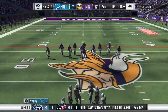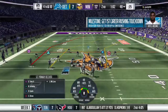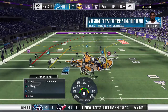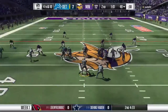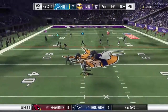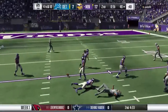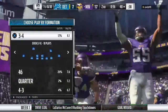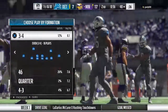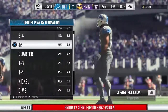They converted once earlier in this drive, but they'll roll the dice here again on 4th down. Now let's go. Green 39. Green 39. They're indeed going for it as they look to throw. And they will not be able to hook up there. It's incomplete. So certainly an interesting call there to go for it.